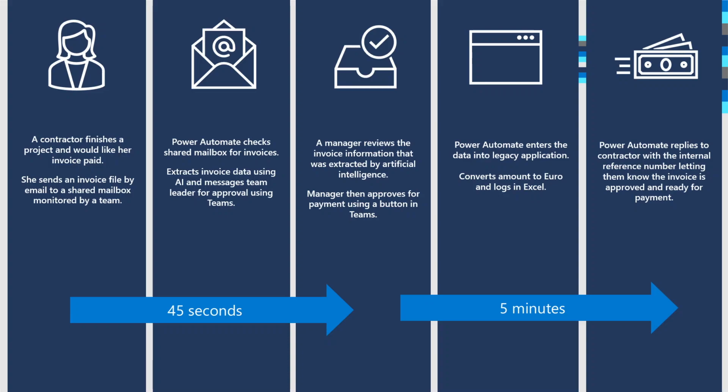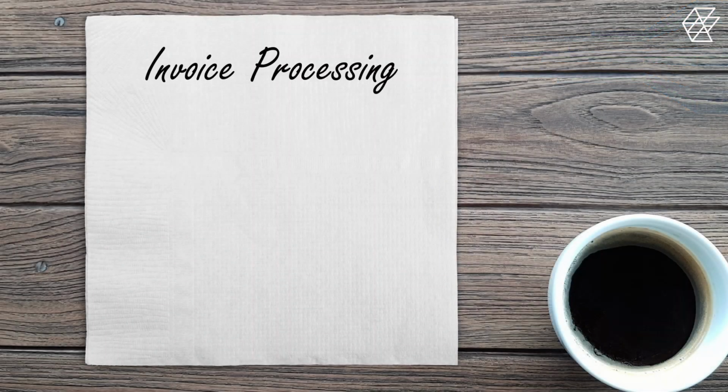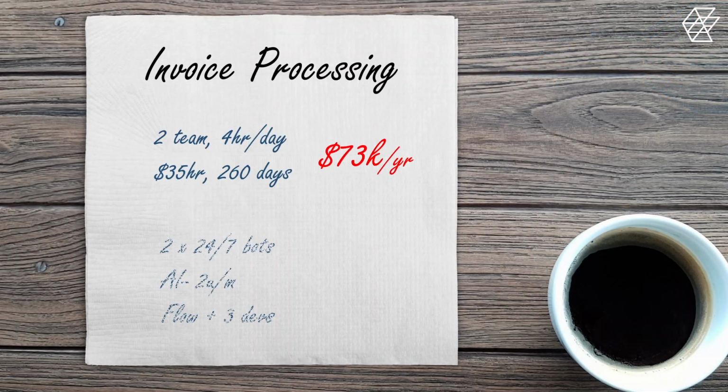And this highlights one of the big benefits of automation. Not only are fewer humans involved in terms of their time, but also the time of execution of the business process is greatly improved. There's also a cost benefit. Invoice processing involving humans, just rough back of the napkin calculations, 73,000 a year.